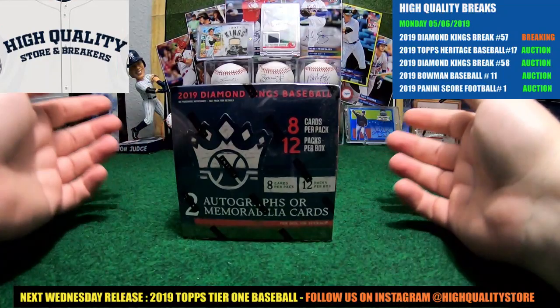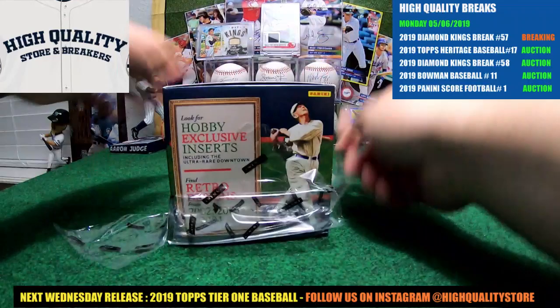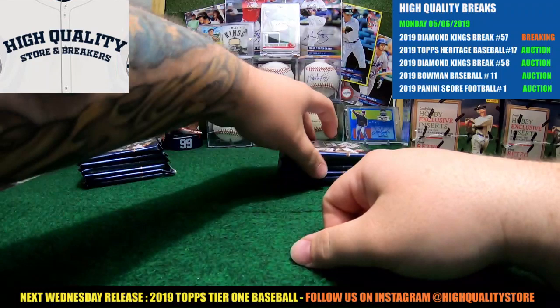8 cards per pack, 12 packs per box, 2 autos or memorabilia cards in every one of these single hobby boxes. The Taco Bell fire sauce. All right, here we go for that Taco Bell fire sauce, buddy. We got T-Sazo too. Tony coming back today to the channel. And here we go with the first box of Debris. Angel, ripping time, man.